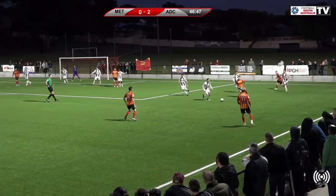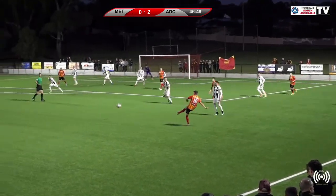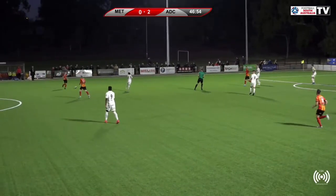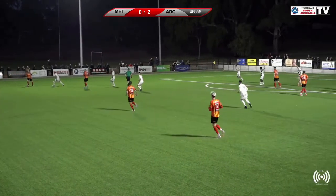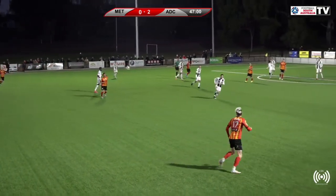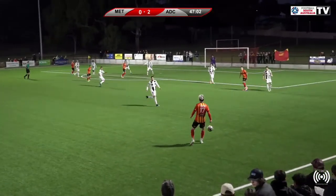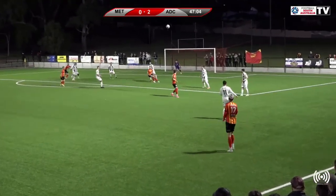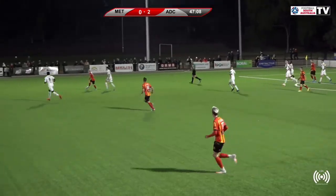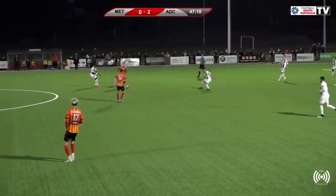Callisto to Maury. Barbiero. Gow. Henderson. Looking a bit more positive, Metros, in this second half. Well, they're always positive. It's just this final third. Dorbar. No one there, though. Headed out there by Barr. I think as far as Gow.